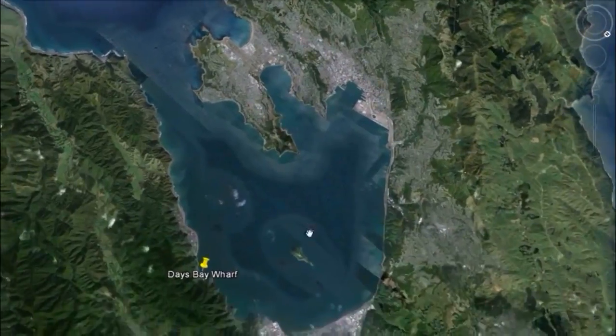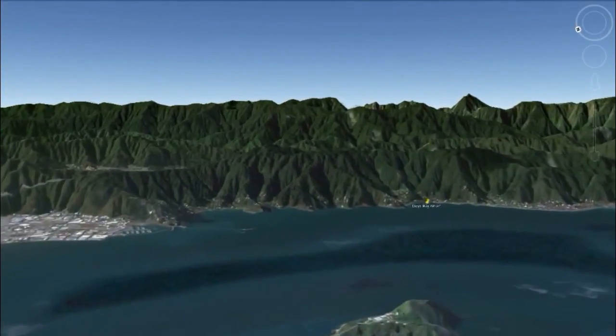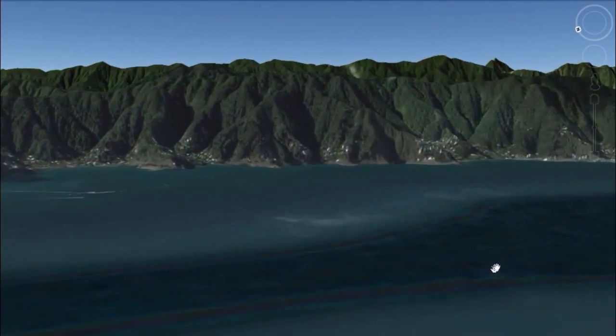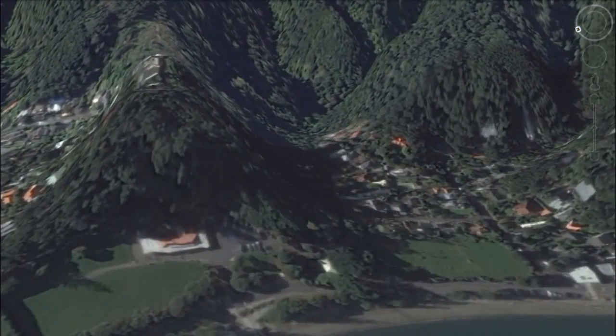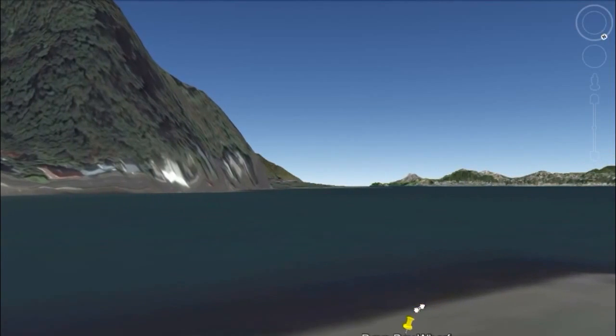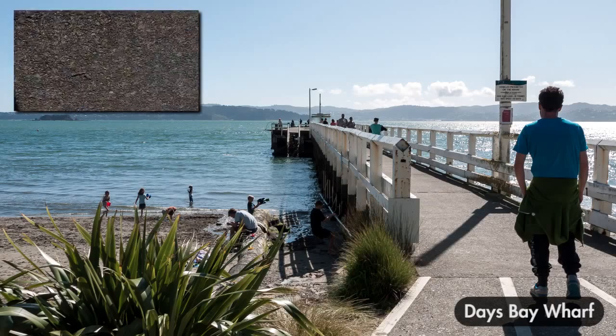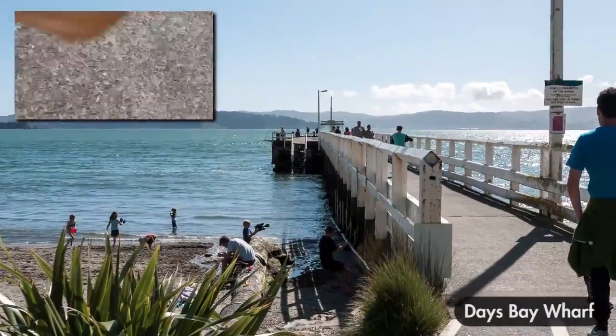Okay, now across the harbour to Days Bay. Just crossing over Somes Island here, our local leper colony. Every good city's got one. It's got to contain those lepers. Here we are, the Days Bay Wharf. And yep, that looks to be the same mountains behind the peninsula there.